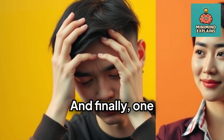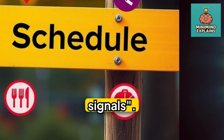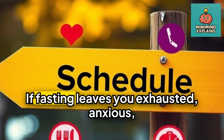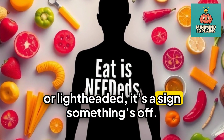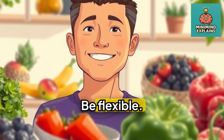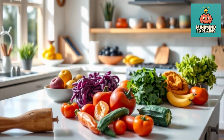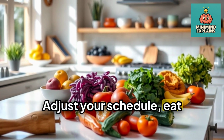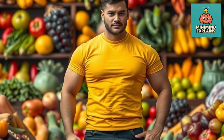And finally, one of the biggest mistakes: ignoring your body's signals. If fasting leaves you exhausted, anxious, or lightheaded, it's a sign something's off. The fix: be flexible. Fasting should support your health, not fight against it. Adjust your schedule, eat when you need to, and always listen to what your body is telling you.